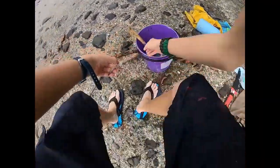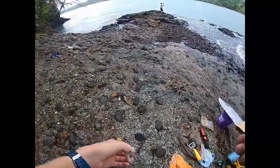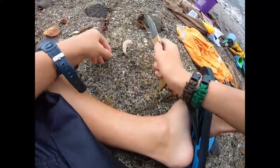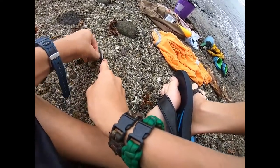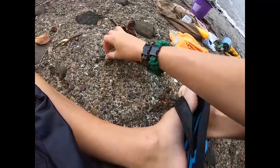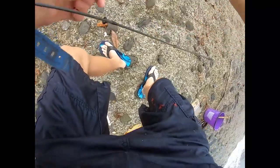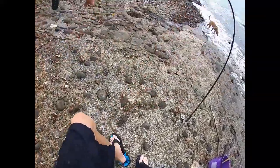And grab my knife. Okay, now let's dice her up nice. I'll just chunk her up a little bit. Just like that. Perfect. Just chuck our extra piece over there. Grab the hook. Ow. Boom! Got ourselves a little hook on. Some shrimp.